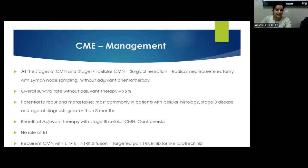All stages of classic CMN and stage 1 and stage 2 tumors of cellular CMN are treated with surgical resection, mainly radical nephroureterectomy with lymph node sampling, without adjuvant chemotherapy. Overall survival noted without adjuvant therapy was 95%. It has the potential to recur and metastasize, mainly in patients with cellular histology and stage 3 disease.